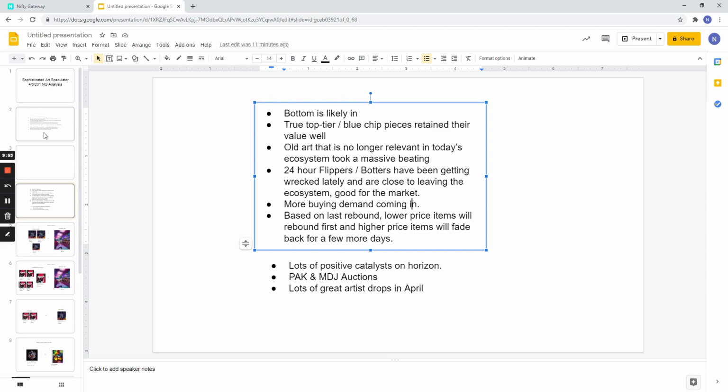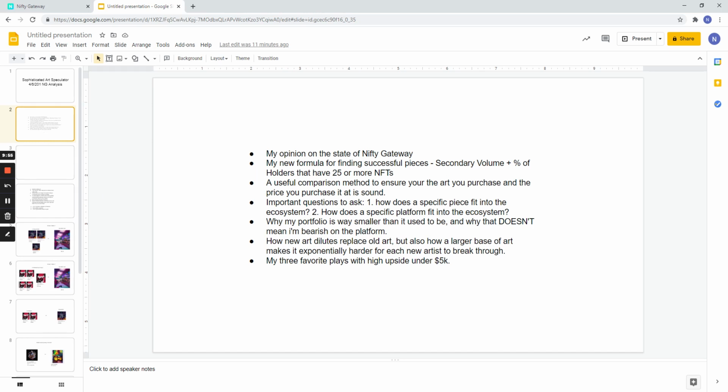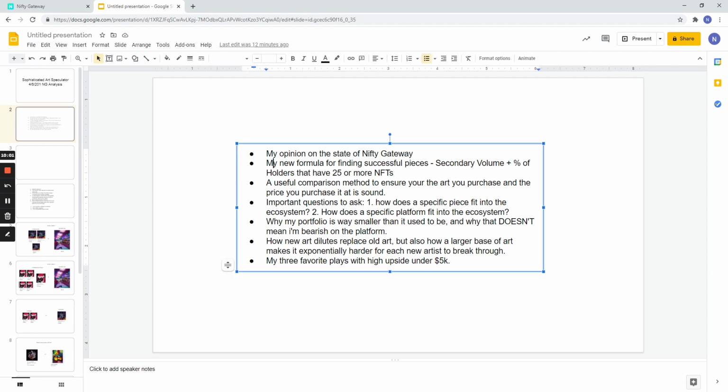So that's my feeling on the current state of Nifty Gateway. I'll quickly cover this new formula that I'm trying to use to find successful pieces. I used to say that all I cared about back in late February was secondary volume. If there was a lot of buying and a lot of selling on a piece, for me, that was a massively bullish indicator because it just meant that the floor was going to get bought up quicker, paper hands were going to get absorbed quicker, all of these things.